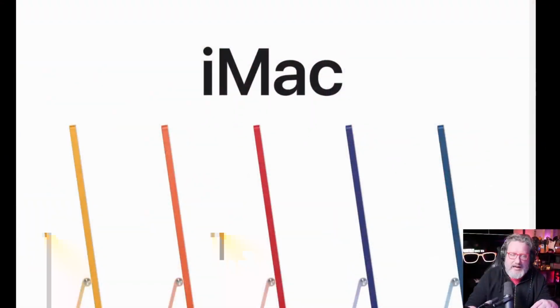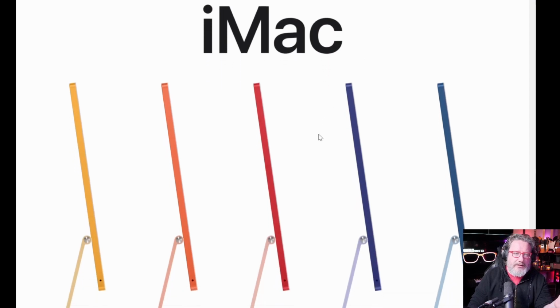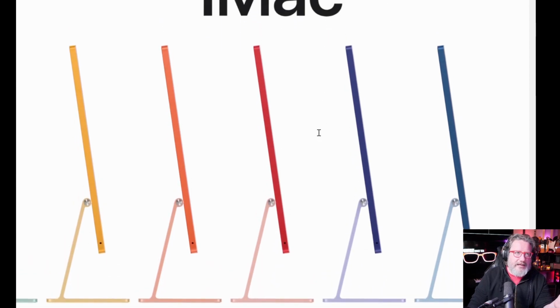Apple has not yet put out any kind of 16-inch or whatever-inch MacBook Pros with the M1 chip or whatever chip they might put in it. The same goes for the Mac Mini: there's not a Pro version. We don't know if there will be. And so we go on to the iMac. This is the brand new iMac. It is 24 inches. It comes in colors.